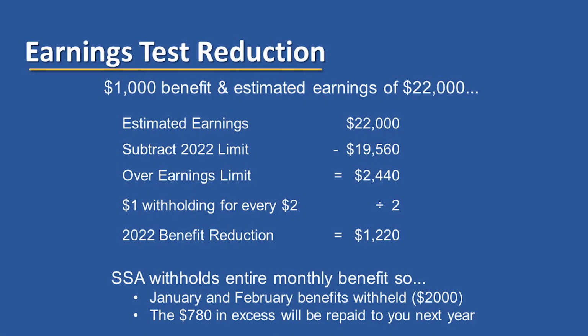If our Social Security benefit is $1,000 that we took prior to full retirement age, and we earned an estimated $22,000 in earned income this year, we'll need to subtract the earned income limit of $19,560 from that amount, which gives us $2,440. Now remember, they're only going to withhold $1 for every $2 that we're over that limit, so we have to divide that amount by 2. That gives us a reduction of $1,220.